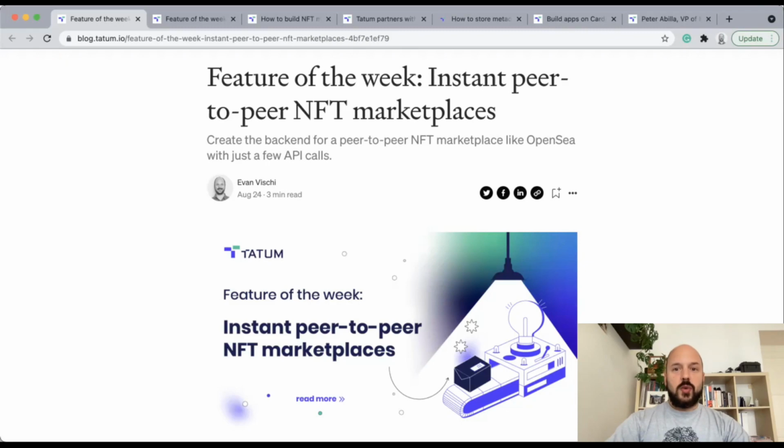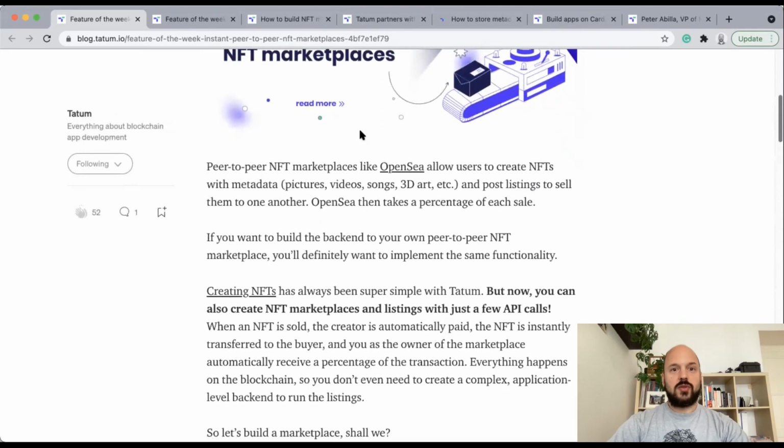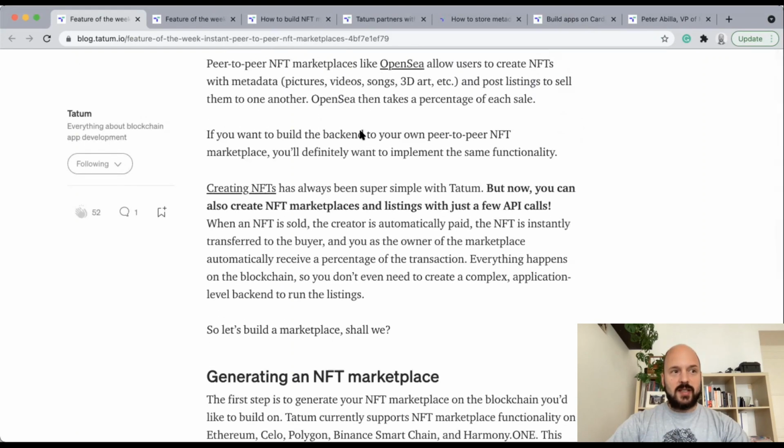So we've got a couple of cool new NFT features that you're definitely going to want to check out. The first one is our instant peer-to-peer NFT Marketplaces feature. This is one of two features that allows you to create NFT listings to sell NFTs or for your users to sell NFTs peer-to-peer on your marketplace.